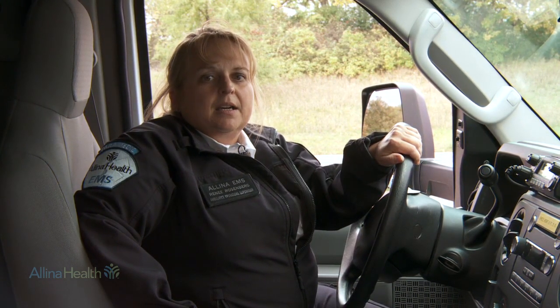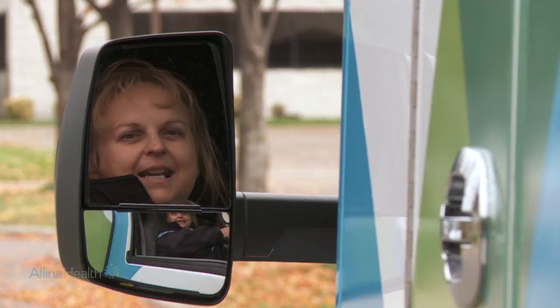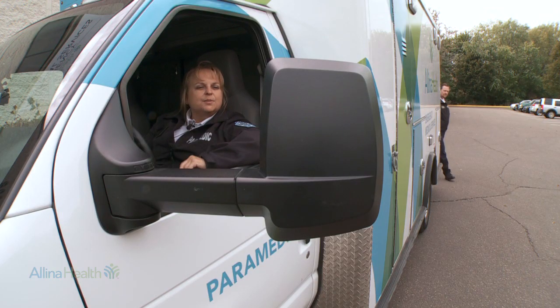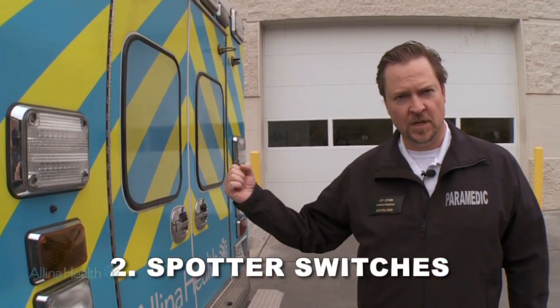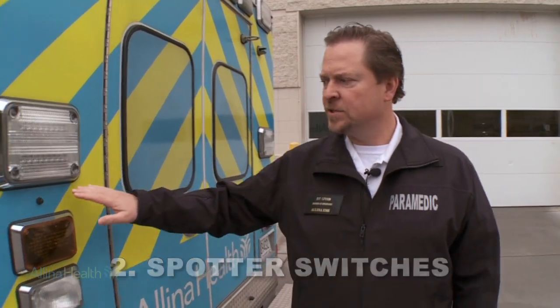When working with a partner, Allina Health EMS policy states you must use a spotter, except when providing care to critically ill patients. Hey Jeff, you want to show them where the spotter switches are? Absolutely. There are 2 spotter switches that can be depressed when the vehicle gets shifted into reverse and you begin backing up. The first is located over here on the driver's side rear of the vehicle.